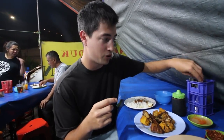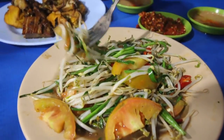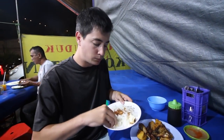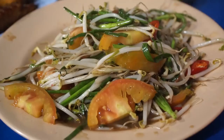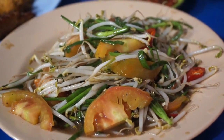Let's try some of these vegetables as well. Get a bit here. Try some vegetables. The tomato. A little bit of vinegar in there gives it a nice little sourness. Oh, I can see why this is popular here in Jakarta. Really satisfying and super authentic, right on the side of the street.